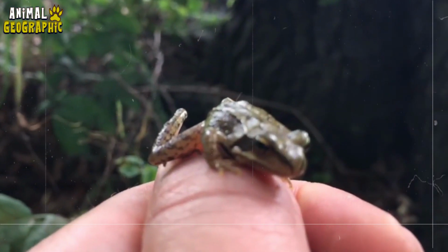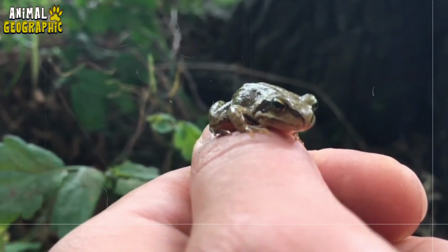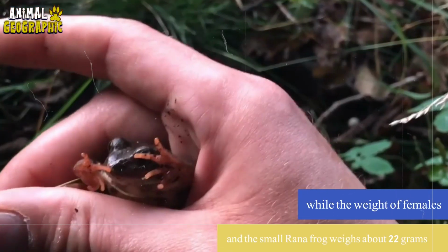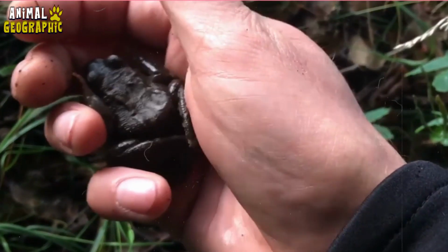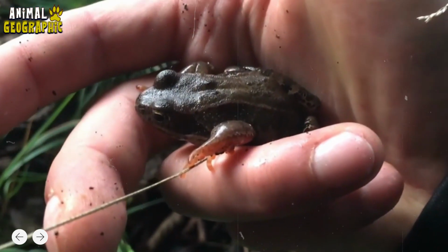The puberty features of young Rana Temporaria frog. Its length is about 6 to 10 centimeters, and the small Rana frog weighs about 22 grams, while the weight of females is more than males, and there are dark streaks around its eyes as well as its ears. However, their voices are usually too low to be heard from 50 meters away.